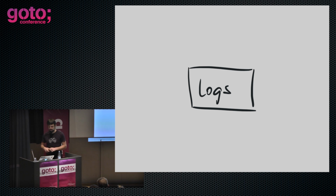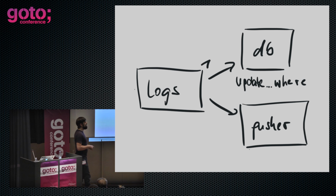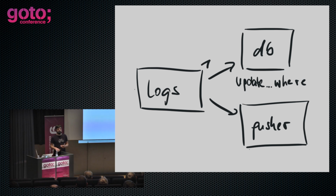Logs, in particular, is the more interesting example, because logs is the component that handled log chunks as they come in from jobs. Traditionally it was one processor, and that single process was basically responsible for updating the database and sending the log chunks to Pusher. And in our old architecture, updating the database meant updating a single row and a column, which contained the entire log.